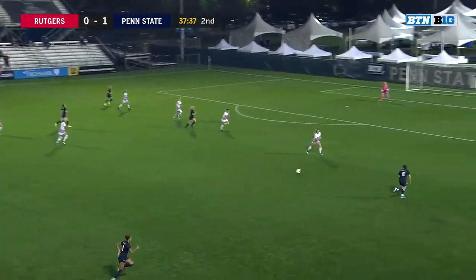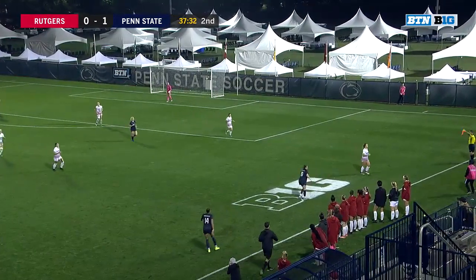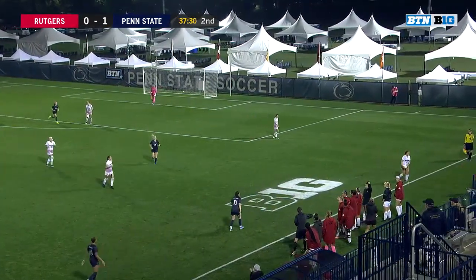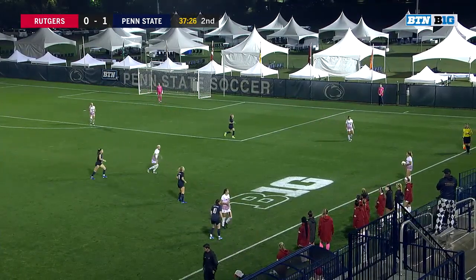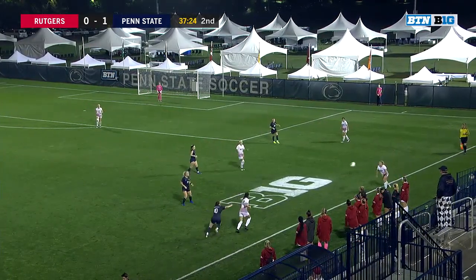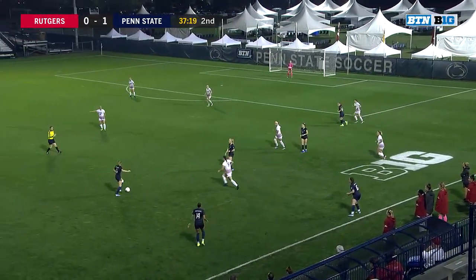Penn State quickly in transition. Too far ahead of Myers, who came on for the injured Hayslip as Penn State juggled their players but kept the same formation. So a little bit of that slick surface as well on that ball in.